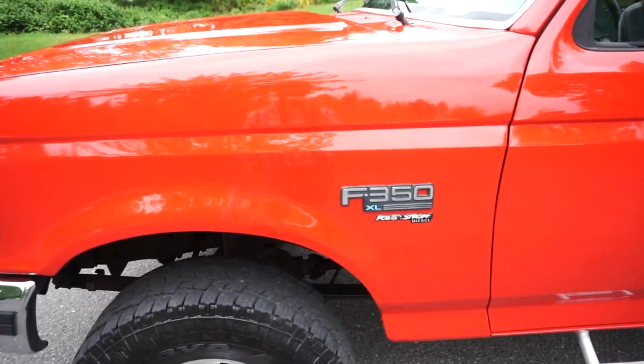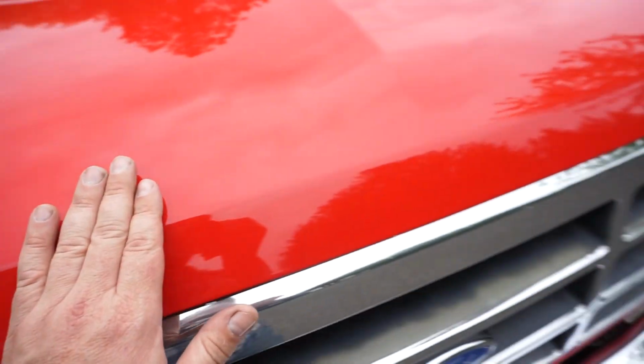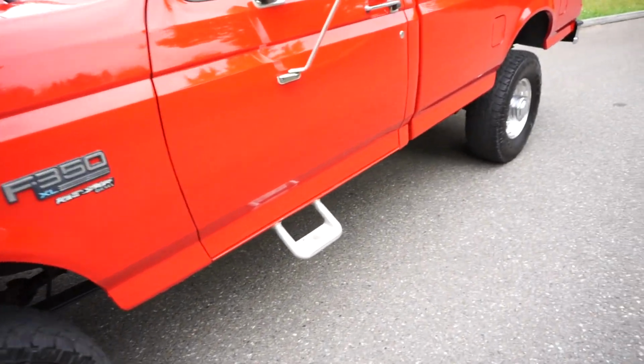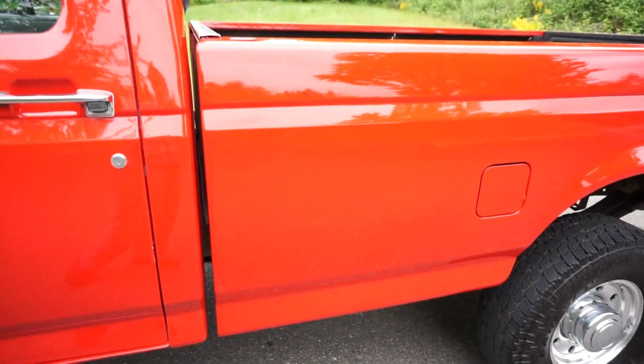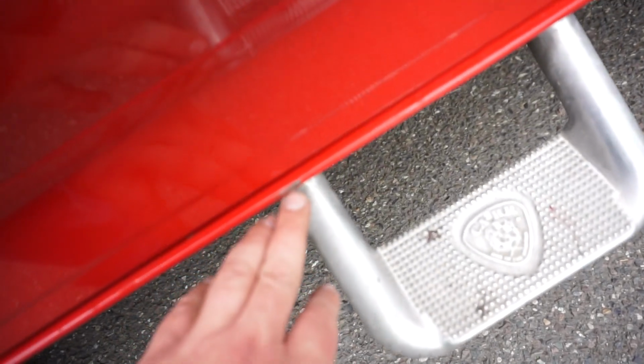Throughout the whole truck, there is not a stone chip on the front. There's not a scratch on this truck anywhere. It's been garaged the time that the owner had it before us, and we've had it garaged the entire time. It actually hasn't seen rain or snow in our ownership. The only issues are a little bit of stone chips along here that happened when it was parked too close. Unfortunately, I'll have to lay claim to this one.